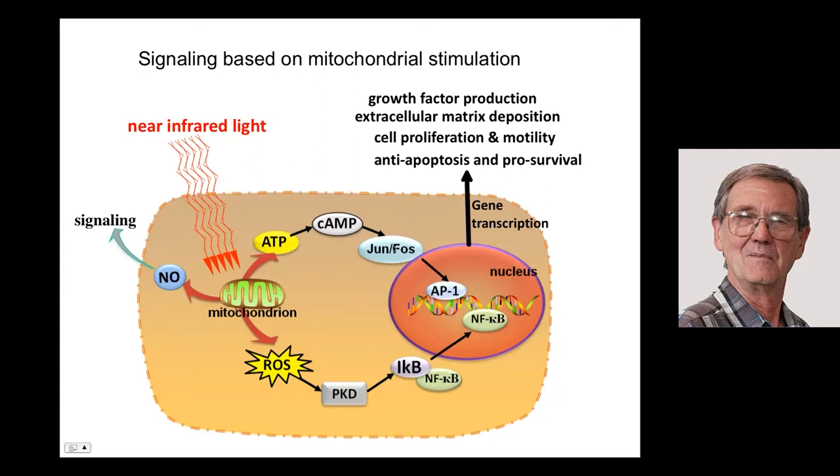And these primary mediators can cause a cascade of signaling that involves gene transcription. So JUN/FOS and NF-kappa-B are highly pleiotropic transcription factors and can trigger the expression of many, many genes, over 100 different genes. Also, nitric oxide does a lot of signaling that can involve gene transcription as well. So you have all these powerful signaling events going on in the mitochondria, and the results are things like pro-survival, cell proliferation, motility, more extracellular matrix, more growth factors, so many, many beneficial things.